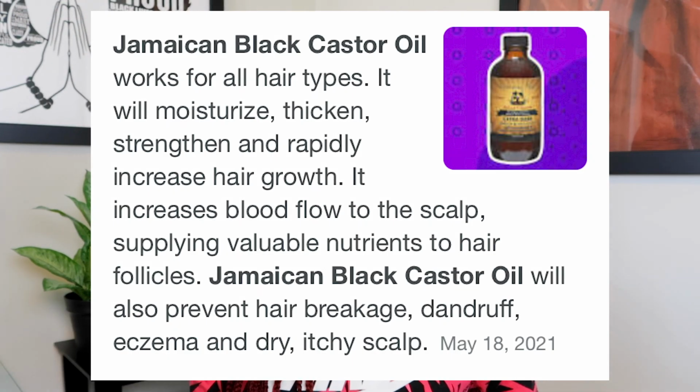Alright, so first, Jamaican black castor oil, also known as JBCO. So if you ever see JBCO, that's Jamaican black castor oil. It says it works for all hair types. It will moisturize, thicken, strengthen, and rapidly increase hair growth. It increases blood flow to the scalp, supplying valuable nutrients to your hair follicles. Jamaican black castor oil will also prevent hair breakage, dandruff, eczema, and dry, itchy scalp.